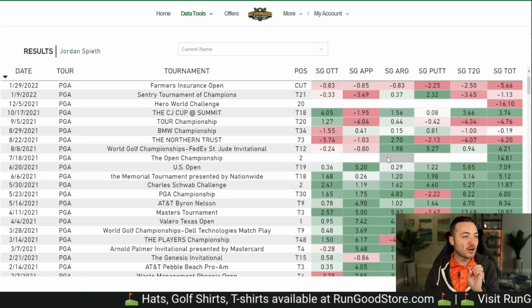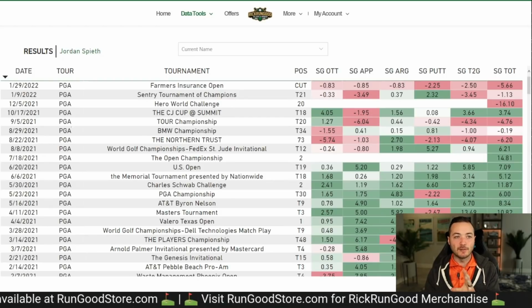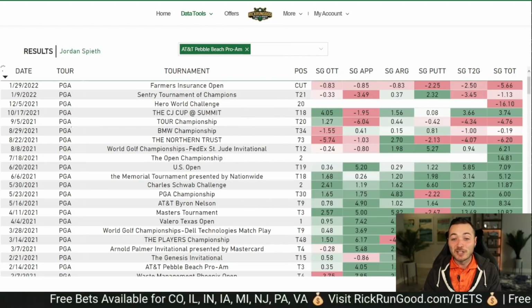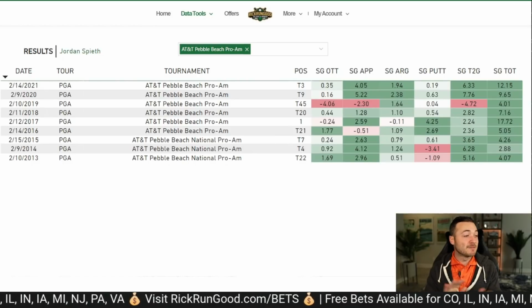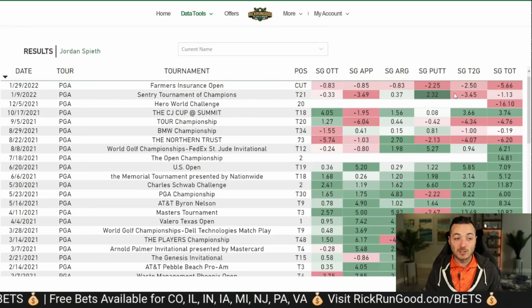I'm fairly concerned here. And we are going to find out this week whether Spieth can flip the script, because he's been phenomenal at Pebble, right? Is it course history or is it recent form? Because Jordan Spieth's got the win, a bunch of other top 10s. He's been phenomenal here. What version of Jordan Spieth are we going to get? I am worried. I am hoping to see signs of life.